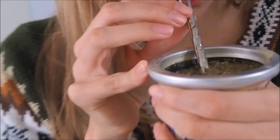So, ready for the first sip. I didn't add any sugar to mine because I don't normally have sugar with my tea. Au naturel. Let's have a sip of this. It's been a while since I had this. I never really enjoyed it as a kid when I was living in Argentina. I always thought it was gross and bitter. So it's interesting trying it as an adult. How many years later? Have your taste buds matured a little bit?